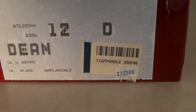I think I bought these for less than $5. And you can see the original price tag, $200. And I sold these for $125, which is awesome.